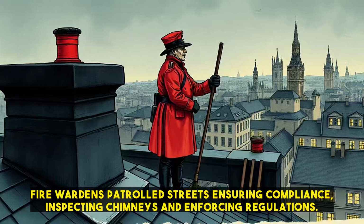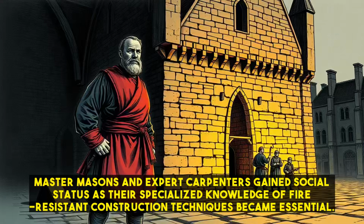Fire wardens patrolled streets ensuring compliance, inspecting chimneys and enforcing regulations. Master masons and expert carpenters gained social status as their specialized knowledge of fire-resistant construction techniques became essential.